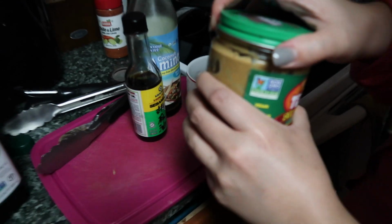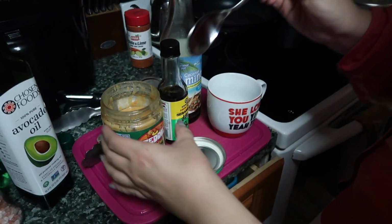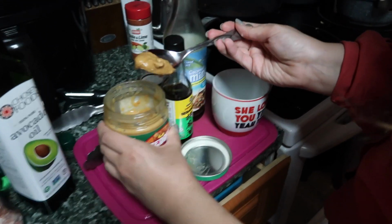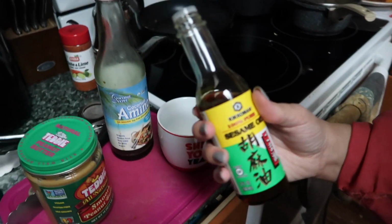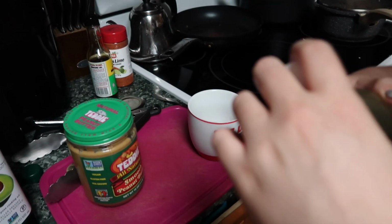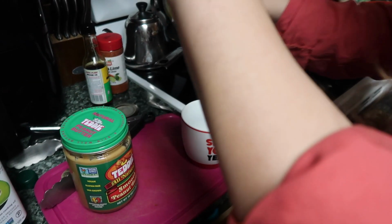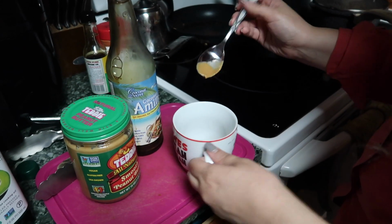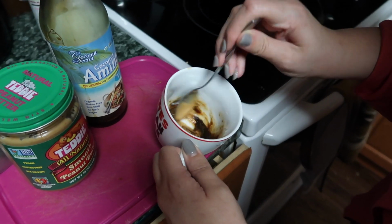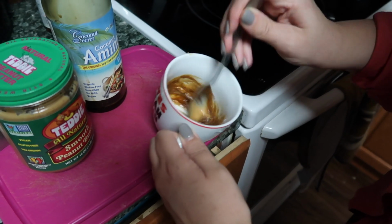So to make the sauce for the peanut butter sesame chicken, I don't know exactly how much of what or what to put, so I'm just gonna put some peanut butter, some sesame oil. I use coconut aminos, but obviously you could just use soy sauce, same thing. And then basically I'm gonna heat this up in the microwave just to make it easier, but basically just stir this up, heat it up, and that's the sauce.